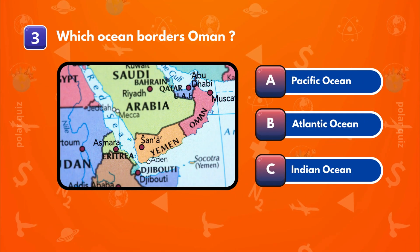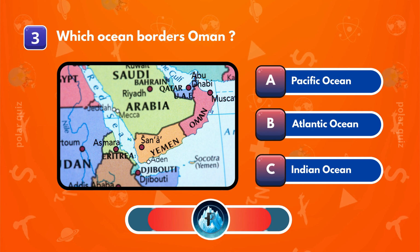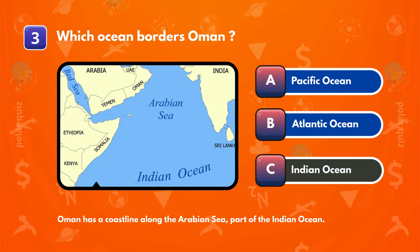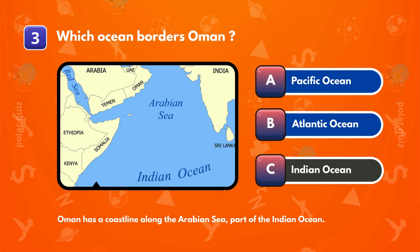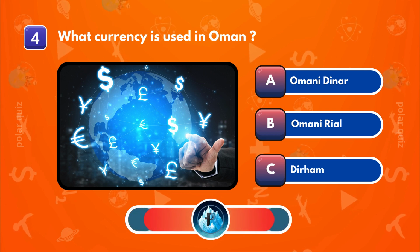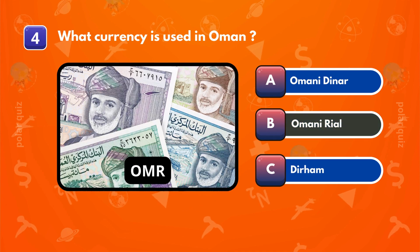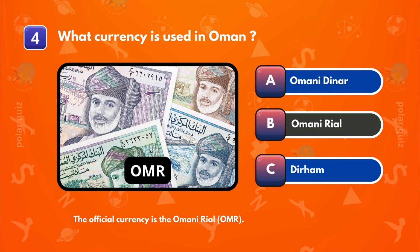Which ocean borders Oman? Indian Ocean. Oman has a coastline along the Arabian Sea, part of the Indian Ocean. What currency is used in Oman? Omani Rial. The official currency is the Omani Rial, OMR.